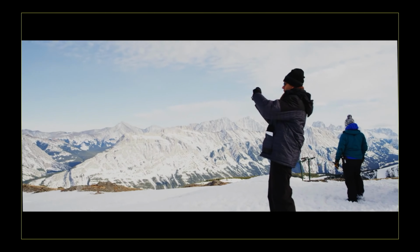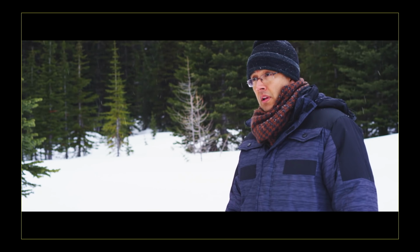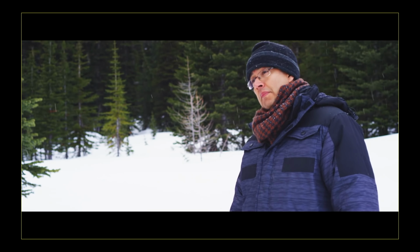My favorite part of this film has been the setting, and also seeing our product perform in this car and in this type of conditions.